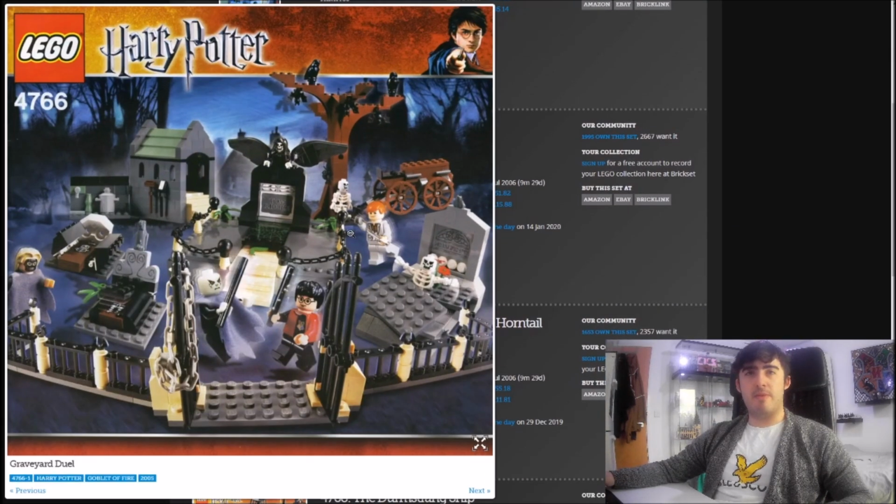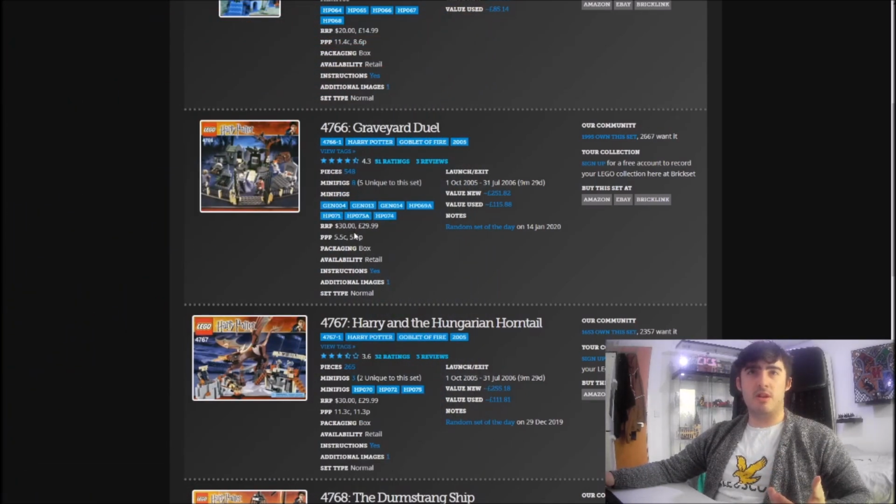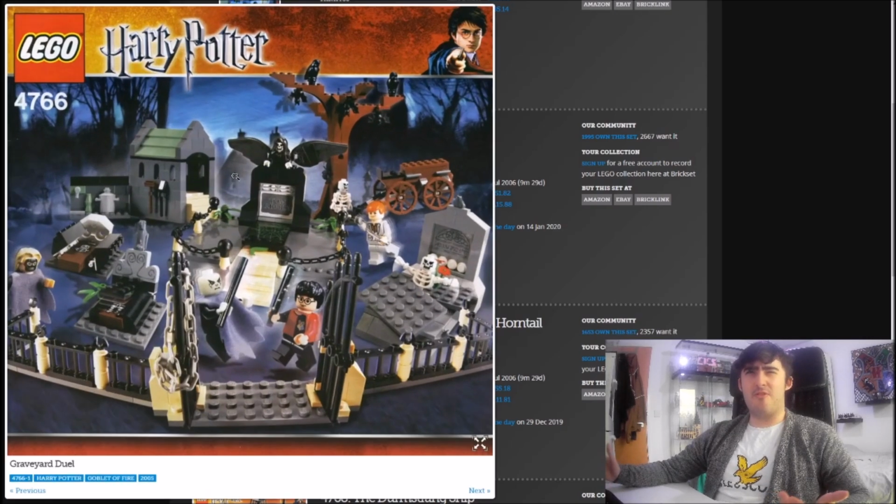This set's already been remade, but this set was fantastic, especially for the price. It was how much? $30, and we got 548 pieces and 8 minifigures for $30.